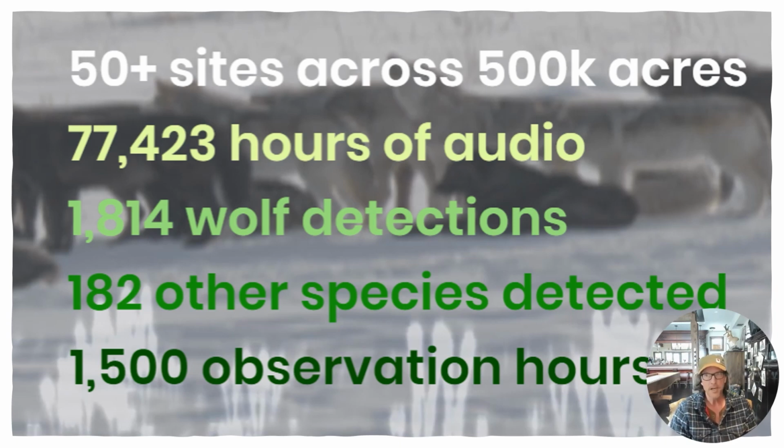Now, down at the bottom is 1,500 hours of actual eyeballs looking at wolves and documenting their behavior in the field, which we then couple with the nearest audio recorder for further analysis.